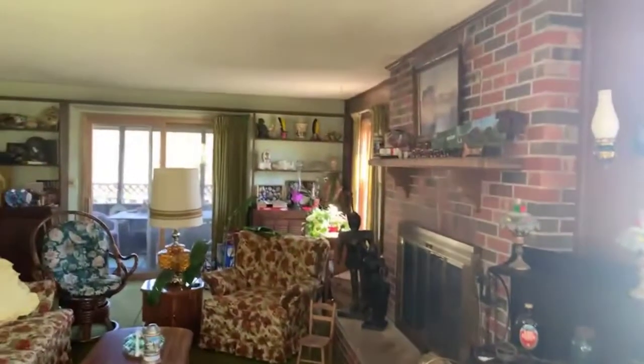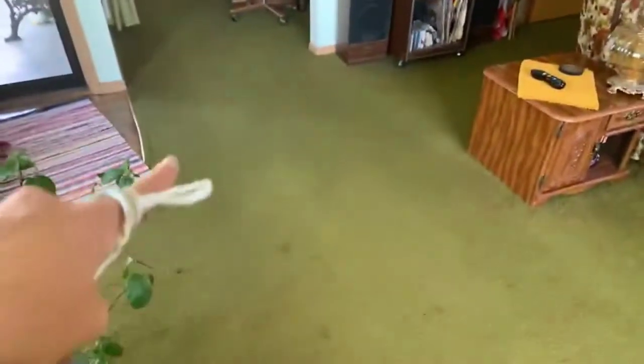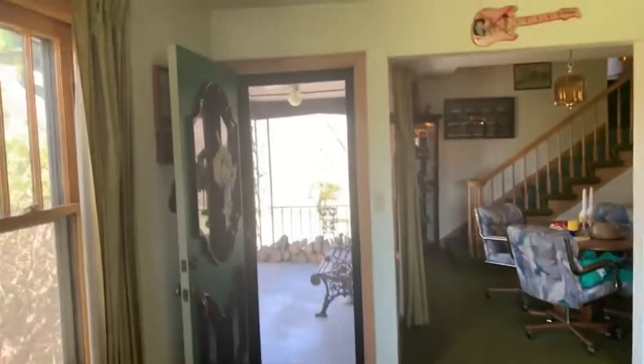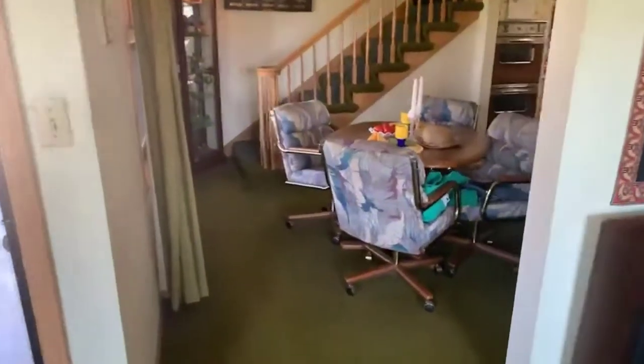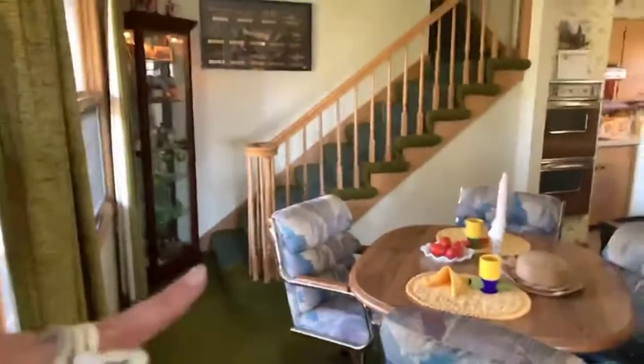And you can see it's got this great wood-burning fireplace. You have beautiful hardwood floors under the carpet. Little parquet at the front door. Really big front window. Lots of privacy with these big bushes. Or you can take it out and get lots of light. Your choice. Here we have the separate dining room and the stairs going up.